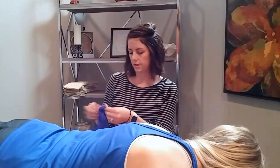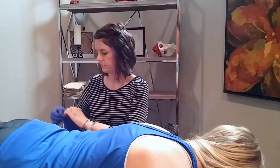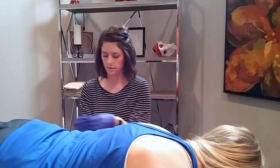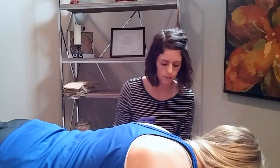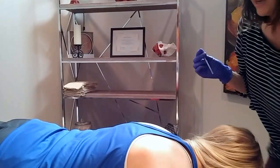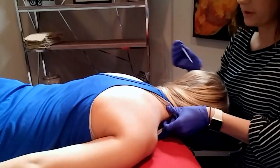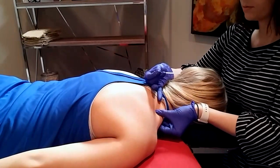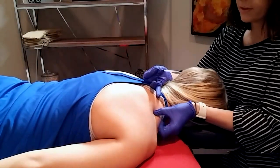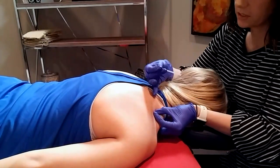So let me grab my gloves here. All right. So I'm going to slide around to the other side here, and on Nikki, we are going to needle her upper trap. So I'm just going to find a spot that's tender and let me know. Is that tender there? Okay. So we can kind of feel almost like a little bump under her tissues in that muscle tissue.